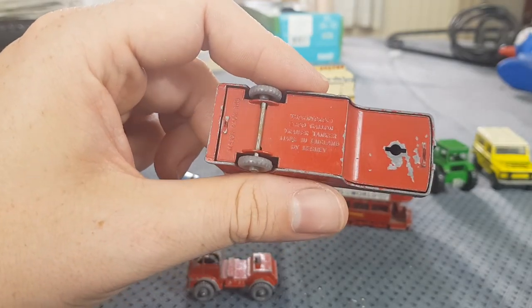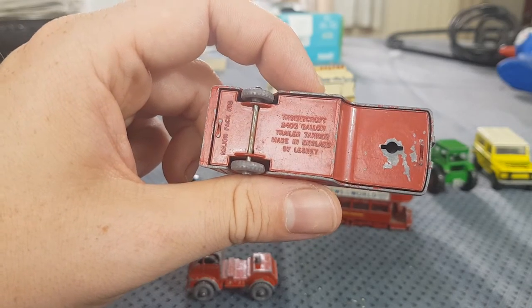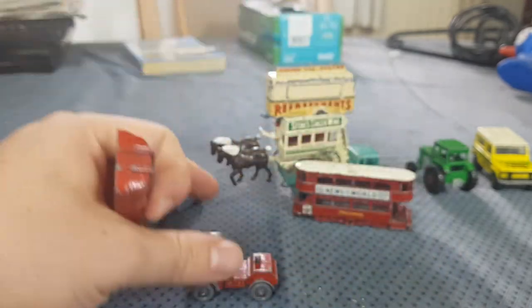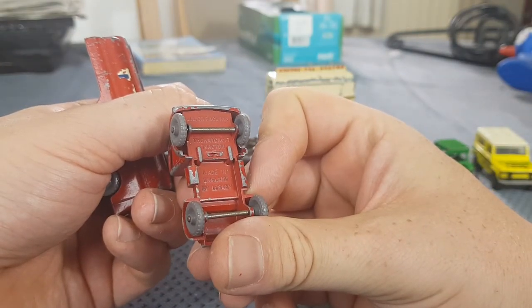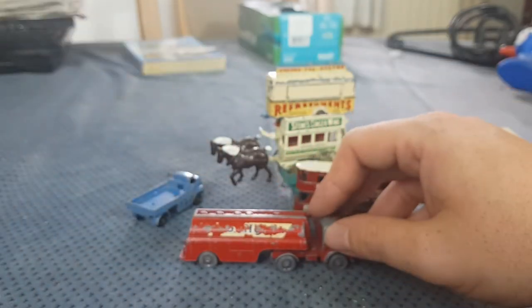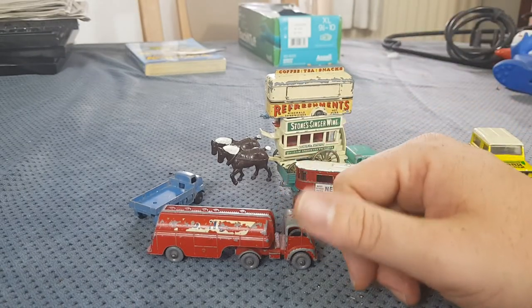This is a Thornycroft 2400-gallon trailer tanker made in England by Lesney. Major Pack number 8, according to that. And I assume it's the same information on here. Major Pack number 8, Thornycroft tractor. They called them tractors, not lorries, this early on in human existence. But yeah. Nice little tow lorry there, and that brings our selection of objects to an end.